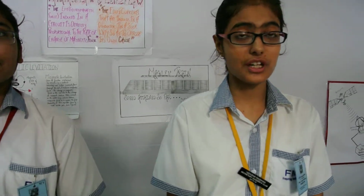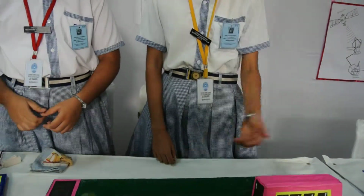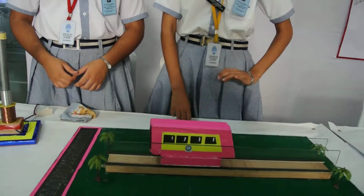Now, I would like to tell you how these types of trains work in the country. They utilize magnetized coils running along the tracks, which allow the train to levitate several inches away from the surface.